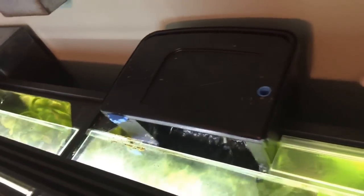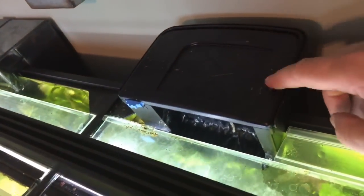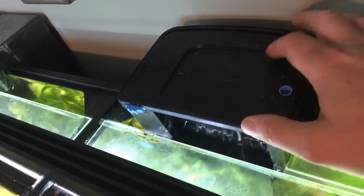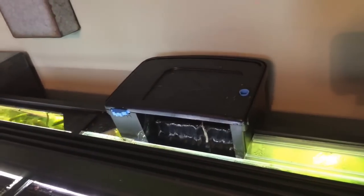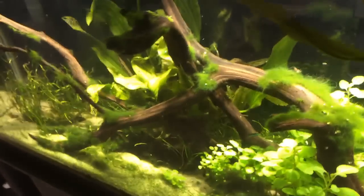And I just installed this last week. Overflow seems to be fine. Whoop. See, it's got a little bit. It's popping up a little bit. It's been about a week. It's time to do a water change. Anywho. All right, so that's the Tidal.